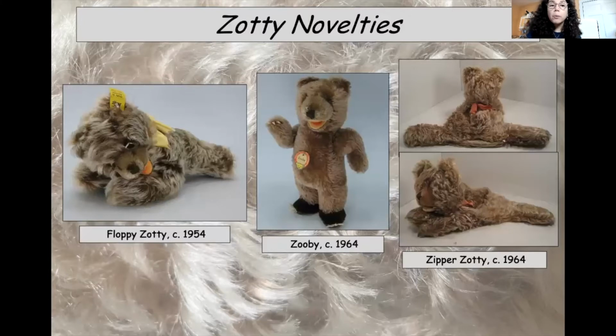Other Zotty novelties that were produced over the years, and by novelties, I mean they basically used the Zotty concept, a look and feel, and produced other items that piggybacked on Zotty's popularity in new and exciting and interesting products. So here you have Floppy Zotty, who's sleeping, and this was designed for children to sleep with and cuddle as a nighttime toy. Zuby is a wonderful novelty, and I'll show him to you in real life with his wonderful Zoo Bear features and felt claws and such. Zipper Zotty is another wonderful product. He is not stuffed, and his tushy has a zipper on it, which he can be used as a puppet or a pajama bag. He's made out of mohair.